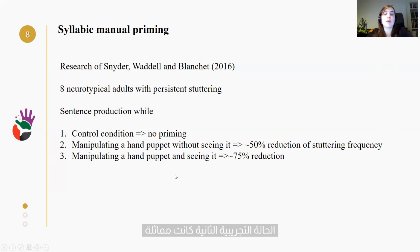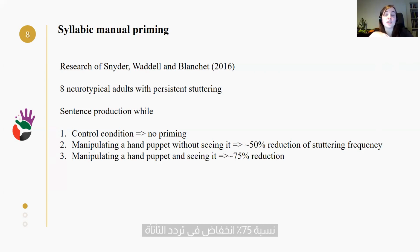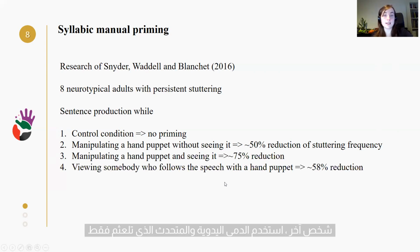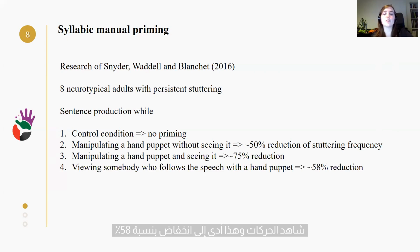The second experimental condition was identical, but this time they were able to see the hand puppet, and this led to a 75% reduction in their stuttering frequency. In the last experimental condition, somebody else used the hand puppet, and the speaker who stuttered only saw the movements, and this led to a 58% reduction.